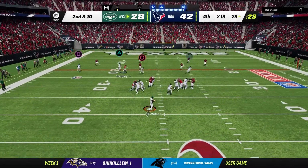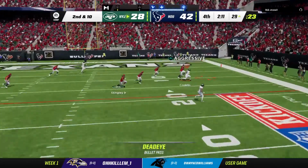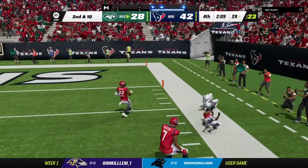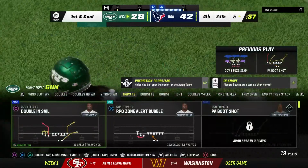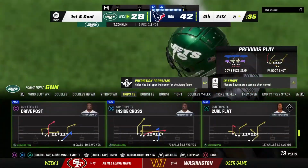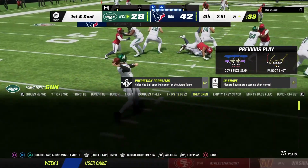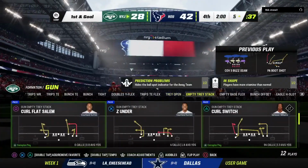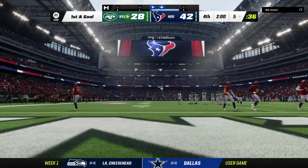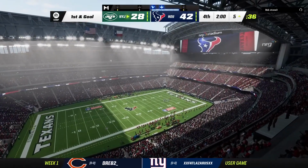Play action. It's Wilson. And a throw right sideline is complete. And he gets it all the way down inside the 10 and mark him at the 5. That one goes for 24 yards. 2 minutes left to play in this football game here on EA Sports.